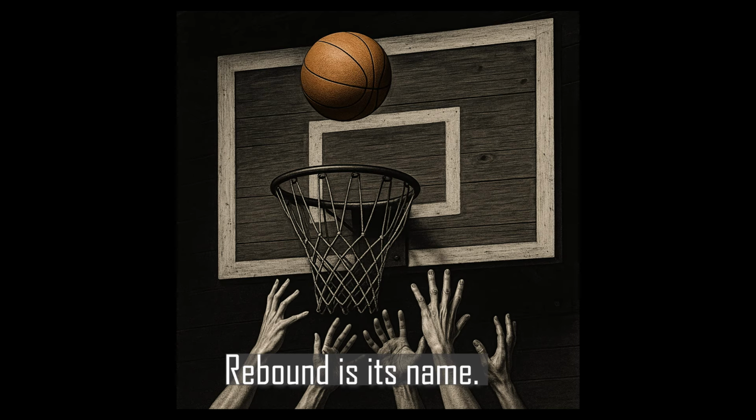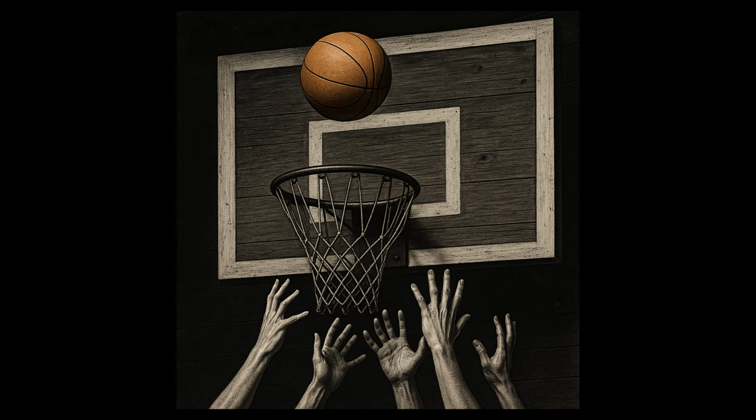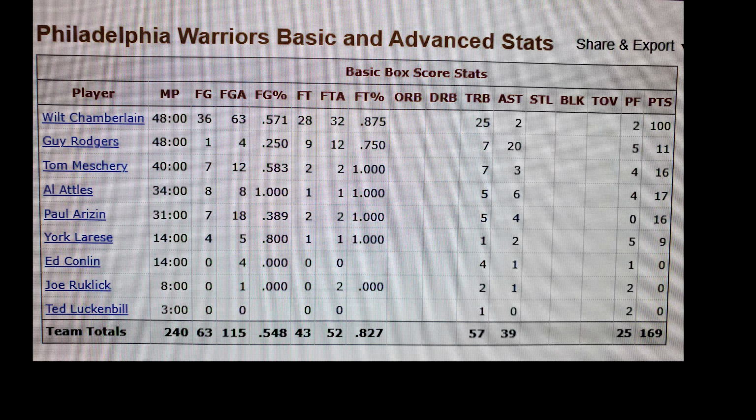So it finally has been given a name. And it's a good one. It's unique. It's one word. It explains itself. But now there's no separating the defensive rebound and the offensive rebound. It's just lumped together as one big pile of a number.